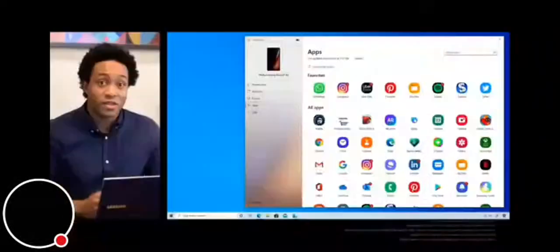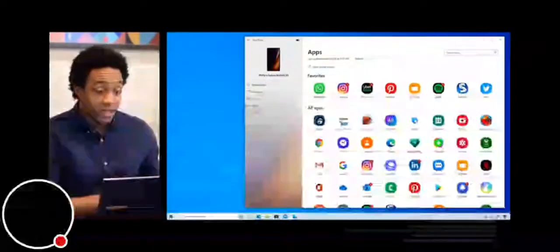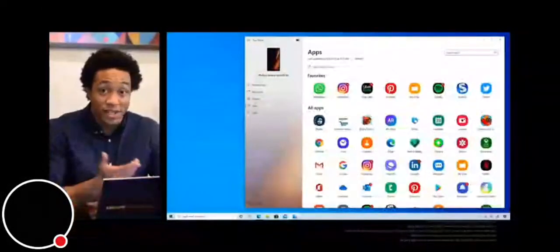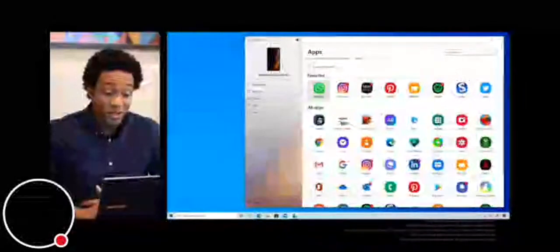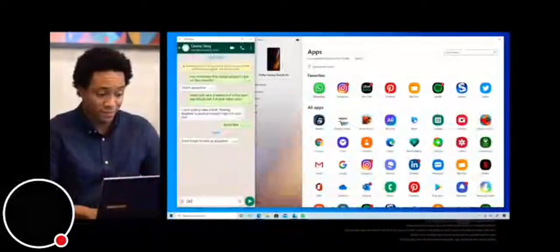I'm excited to announce the new Apps feature, which gives you access to your Android apps on your Note 20 directly from your PC. Now you'll be able to combine the benefits of running a mobile app on your Galaxy Note 20, like the familiar look and feel and not having to log in again, with your PC's screen, keyboard, and mouse. You don't have to pick up your phone to send a message on WhatsApp. You can simply open it from your favorites.